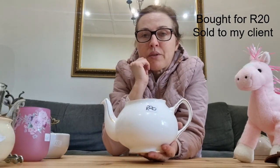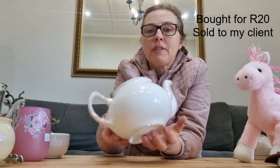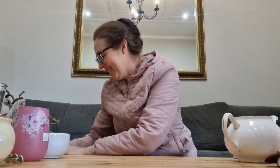So what would you use this for? For flower decoration. You use it as a pot, you can plant a succulent in it, so you can give it as a gift. Okay, so I'll be selling that one, the teapot without a lid. Sometimes you find a lid a few weeks later.